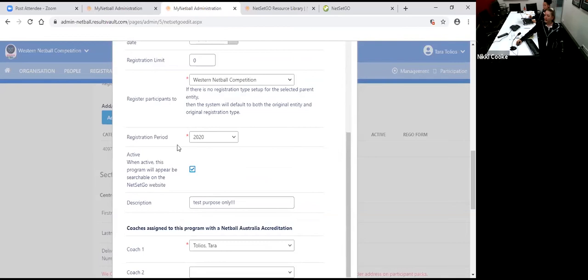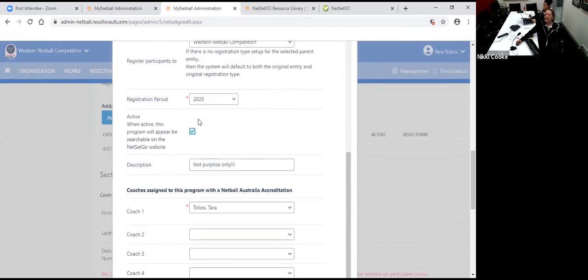The registration period, of course, is 2020 because that's what people are registering for. And then this active button is really important. This means that your participants will be able to register for your program. If this is unticked, then of course participants can't register for your program, but also your program won't appear on the NetSetGo Centre map.